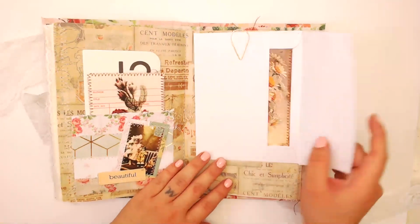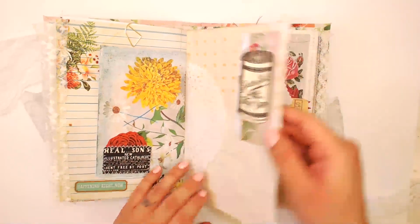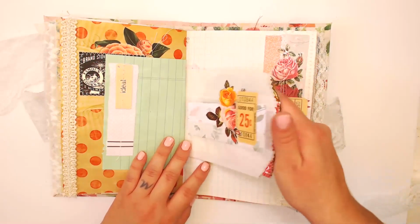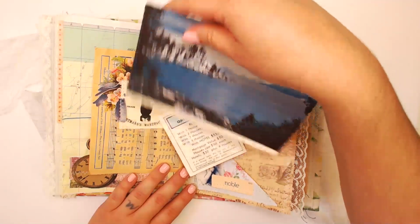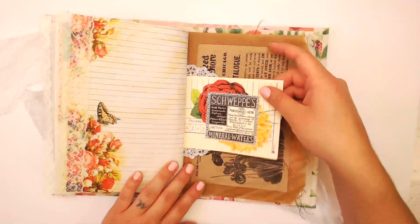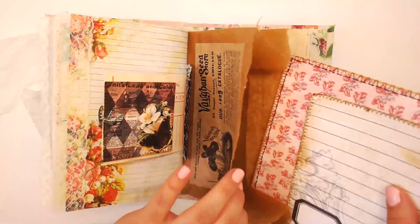So, it also has these envelopes that I collaged on with this beautiful lace and fabric. Every single page, of course, is decorated. All of the elements are sewed on around the edges. I don't like to ink my pages, but I do like to sew a lot to give it that same look of emphasis that I like. You get this really cool vintage postcard of Lake Tahoe, and one of these Monopoly pieces. Big ephemera pieces because this journal is pretty tall.